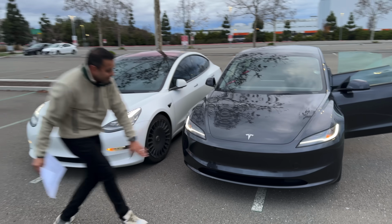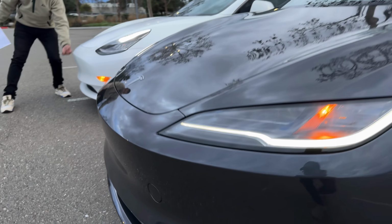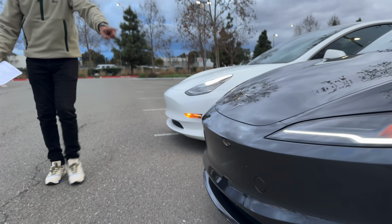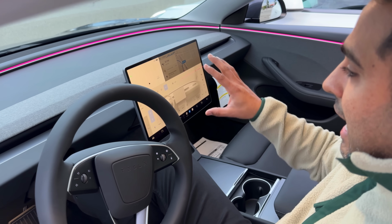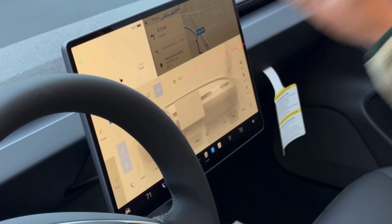Really sharp. See this sharpness here? On the old one, it was a little bit more blunted. Some people said this looked like more of a duck. Definitely looks more aggressive on the new Model 3. So the other thing is on the inside, on this ventilation 2.0 system, you can actually separate driver from passenger.